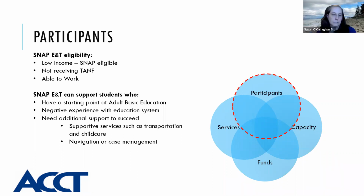We already provide career exploration, resume resources, making resumes, career services, connecting students with employers, and education. And I think this is where SNAP E&T is such a good fit for community colleges, because the whole idea, again, as Eric and Susan have stated, is that we get these individuals employed. So having those stackable programs is really the best place to start.